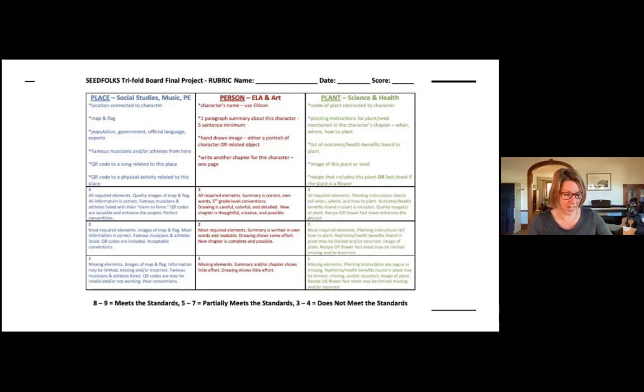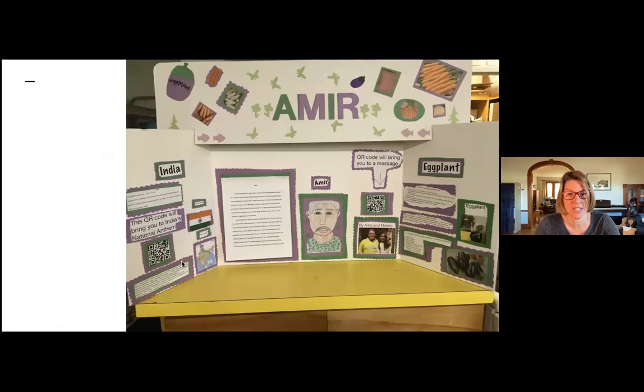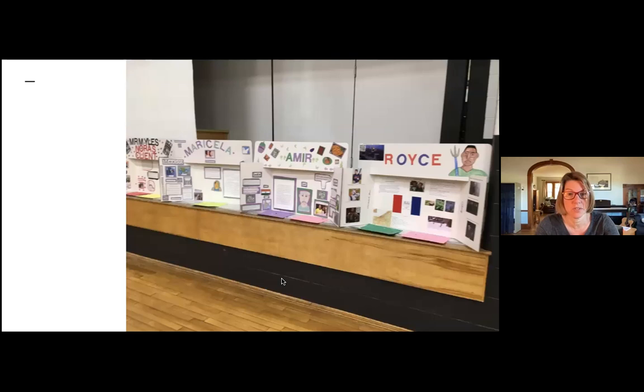And by the way, the second chapters, I actually sent those to Paul Fleischman, and he responded back to us about those. So that was a pretty neat thing. And here's some of these. So this is Amir, a character from India, and what the student did with the information on him. Kids worked with a partner to do these, so we had them on display at our end of the year assembly.